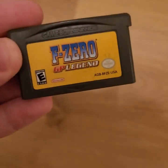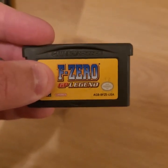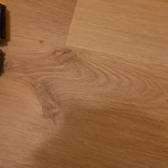Back to F-Zero, though. I got F-Zero GP Legend. This is a game I always wanted, but I only owned a Japanese version of it. Now I can say I own the English one. Now I just gotta get F-Zero Climax.